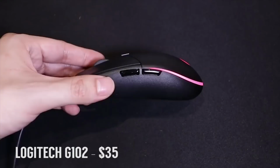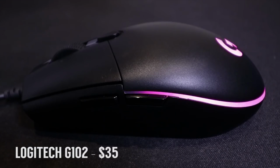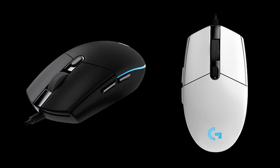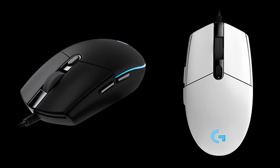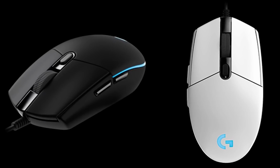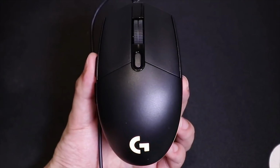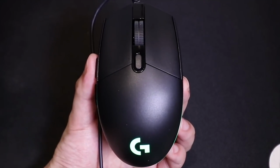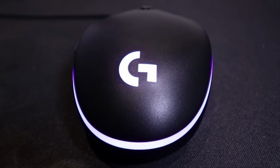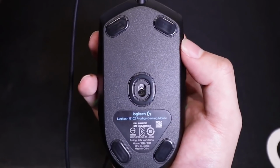Next on the list of top 5 tech under $50 is the Logitech G102 gaming mouse. The Logitech G102 costs only $35 and is literally one of the best gaming mice I have ever used. And I've used a lot of gaming mice. The Logitech G102 features a 6000 dpi mercury sensor that delivers incredible accuracy, tracking speed, and consistency. The mercury sensor is considered by many to be the best budget sensor on the market. You can also switch DPI settings on the fly.